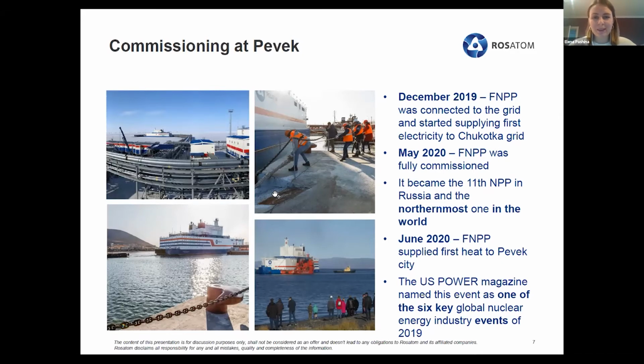So answering the question, what is the most northern nuclear power plant in the world? The correct answer is that it's the floating nuclear power plant in Russia. In June last year, it supplied first heat to the city where it is located, and currently it ensures 50% of the region's demand. The US Power Magazine, and that's a very important fact for us, named the commissioning of this floating nuclear power plant one of the 6 key global nuclear energy industry events of 2019.